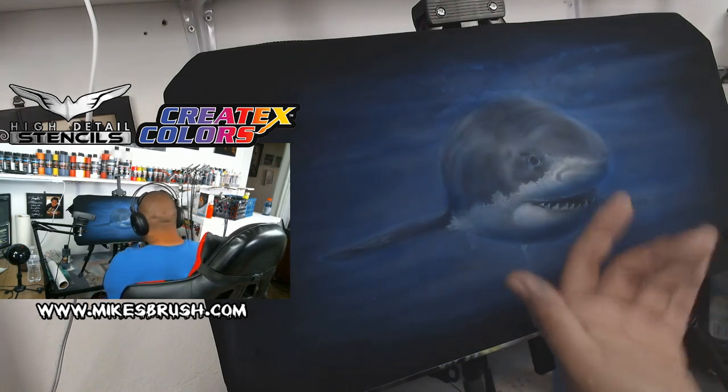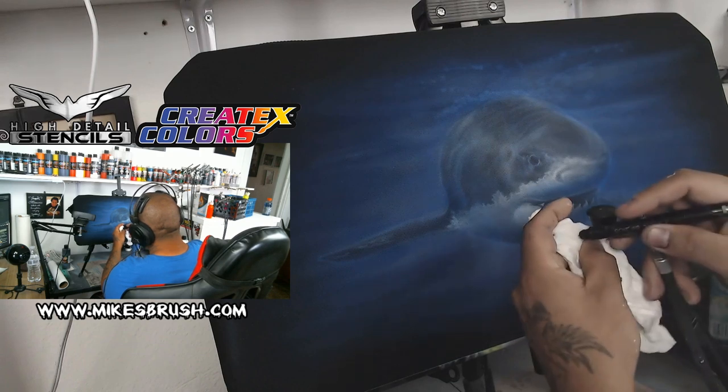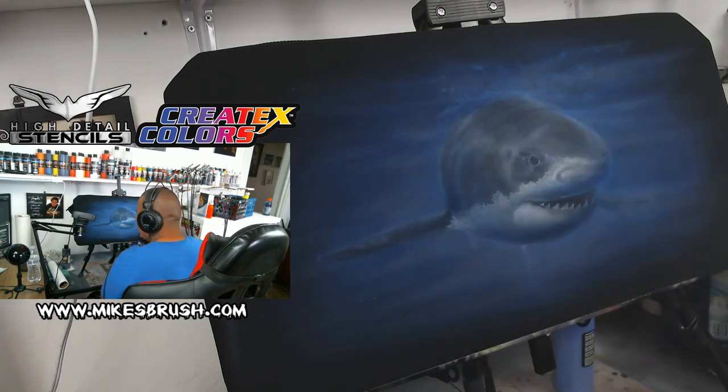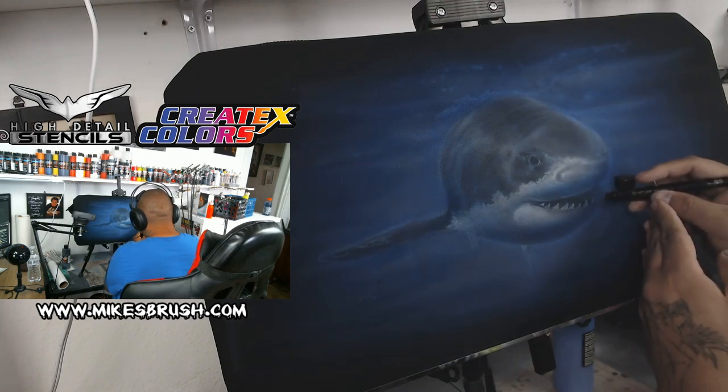Alright, so I'm gonna take some of this black here. And I found that the illustration black goes through the Sotar pretty well, enough that I could get the details I need. So we're just gonna go ahead and start building up some details.